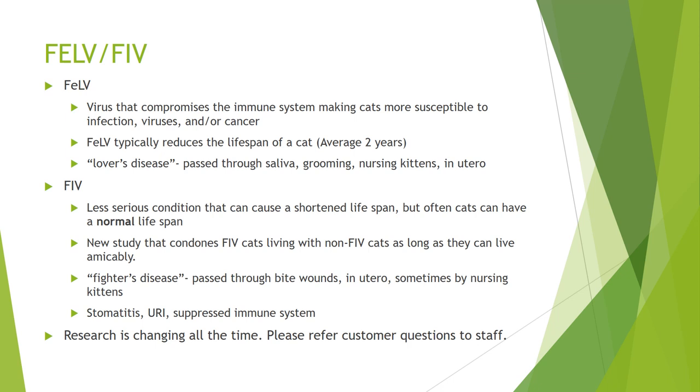But research is changing all the time. We may have new research within the next couple of years that could change all of these facts, so always refer customer questions to staff.